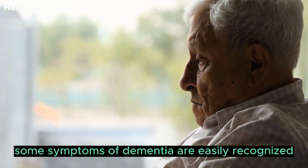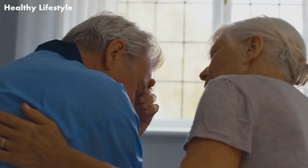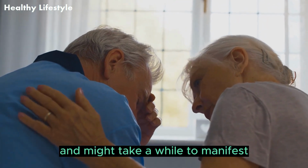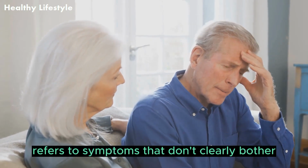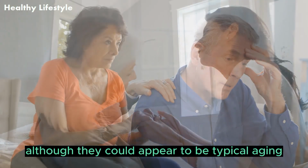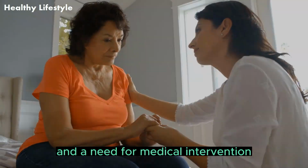Some symptoms of dementia are easily recognized, such as memory loss, disorientation, or trouble speaking. However, other symptoms are more subdued and might take a while to manifest. These are referred to as dementia's silent symptoms. The term silent symptoms refers to symptoms that don't clearly bother the sufferer or others close to them. Although they could appear to be typical aging or stress-related changes, they might also be signs of a brain problem and a need for medical intervention.